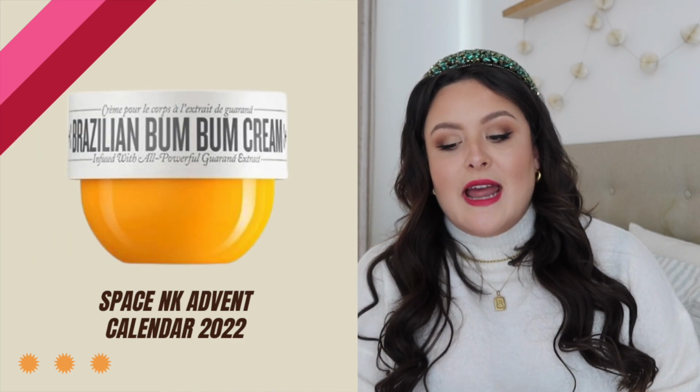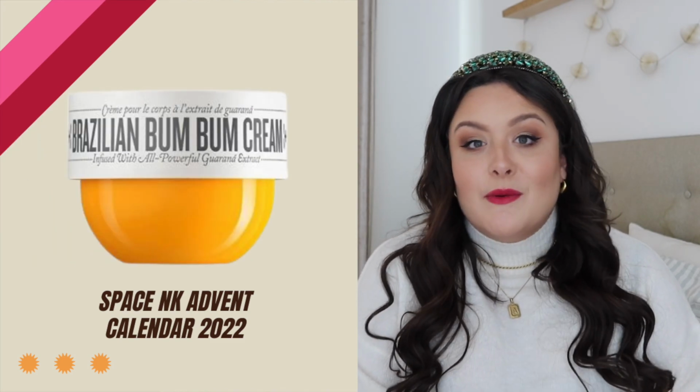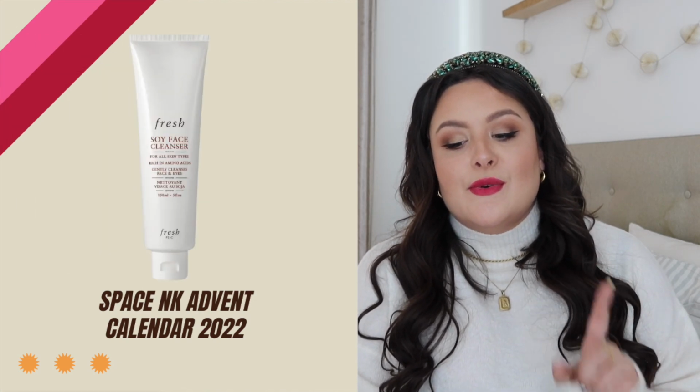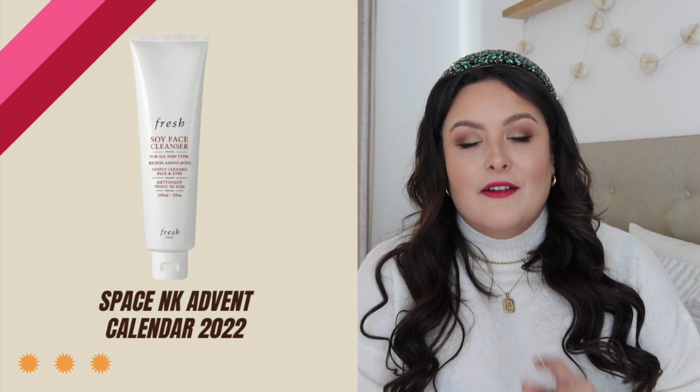and some products that I've wanted to try for a while are the Sol de Janeiro Brazilian Bum Bum Cream. Everyone talks about that stuff, I need to try it. The Rare Beauty Mascara, I've never tried anything from Rare Beauty, and the Fresh Soy Face Cleanser. I have heard that that's really good. Again, this one has a really wide range of products and it is a great way to try out some new bits and pieces. I feel like I keep saying that, but that's kind of the point in these things.